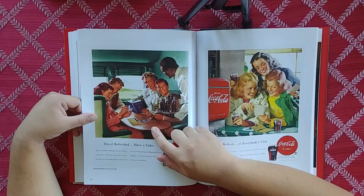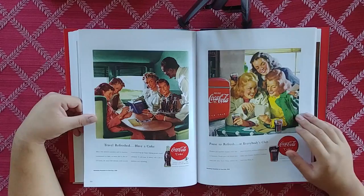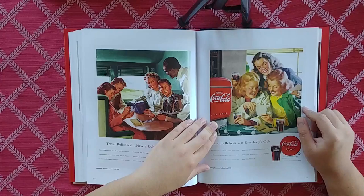Wow. Oh, yeah, they're looking at the photos they've taken throughout the trip. That's wholesome as hell, bro. That's ultra wholesome, dude. Look at that. We got three girls looking at travel photos, okay? Wow.